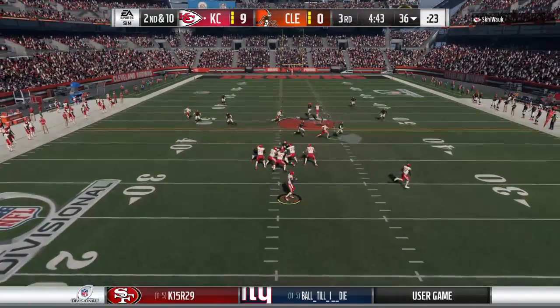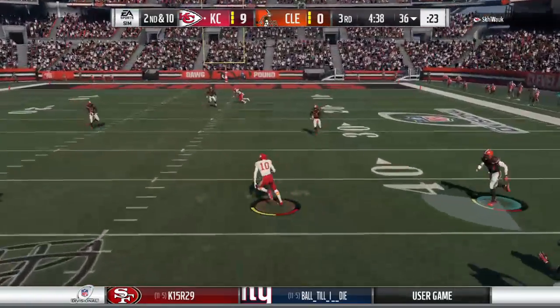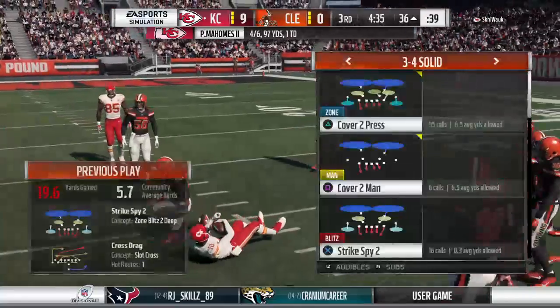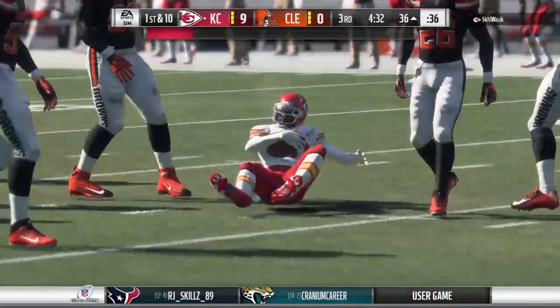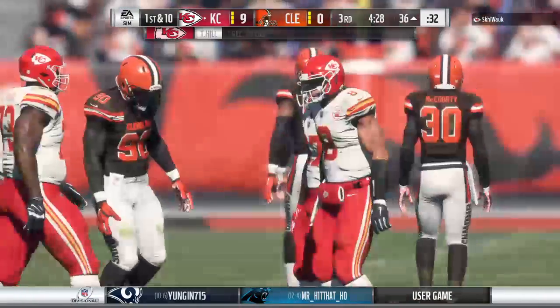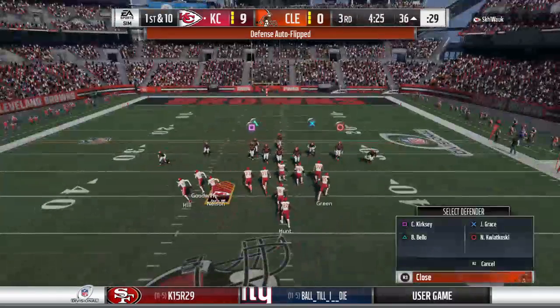Now they'll throw with Mahomes. Flushed out right. That one caught by Tyreek Hill. And he's taken down, but not before he gets this into enemy territory across the 40. He got 29 yards that time.